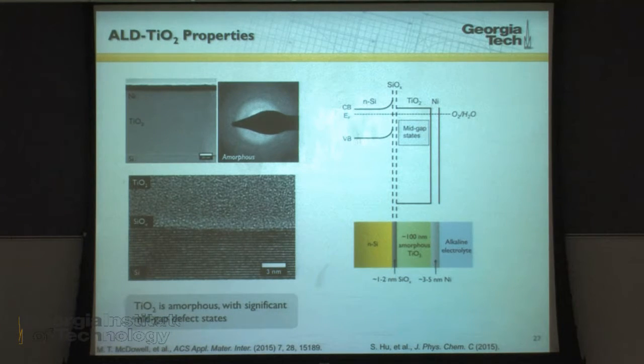We have measured the mid-gap states with XPS and other techniques. They are there, at this energy, and they're about 10^20 per centimeter cubed, so it's a pretty high density of mid-gap states. But the actual conduction mechanism has yet to be resolved.